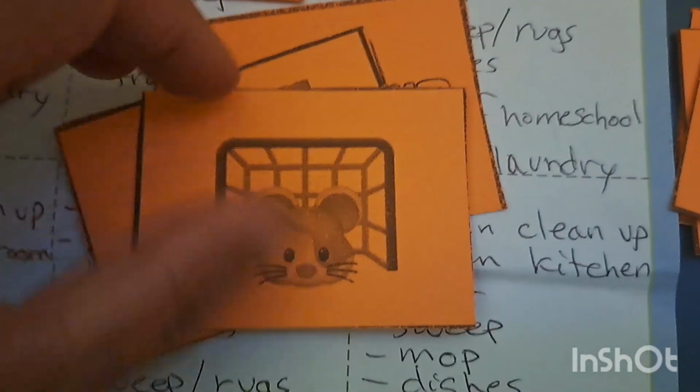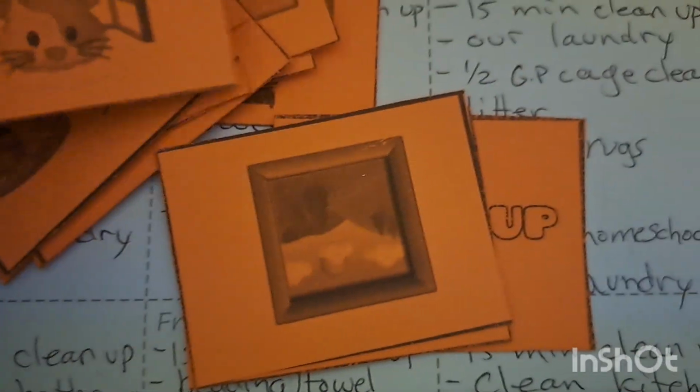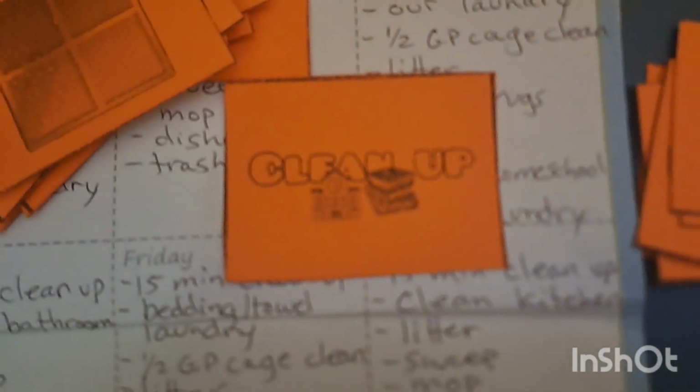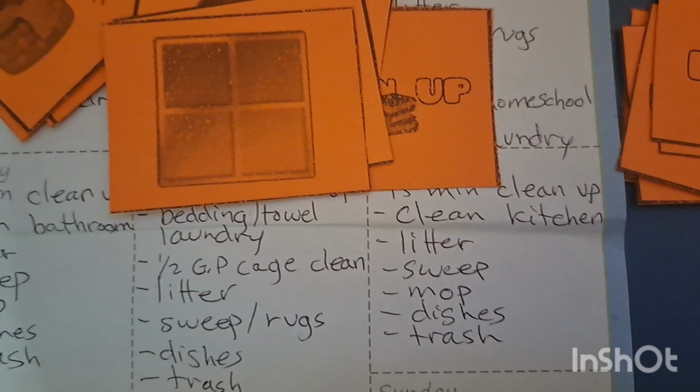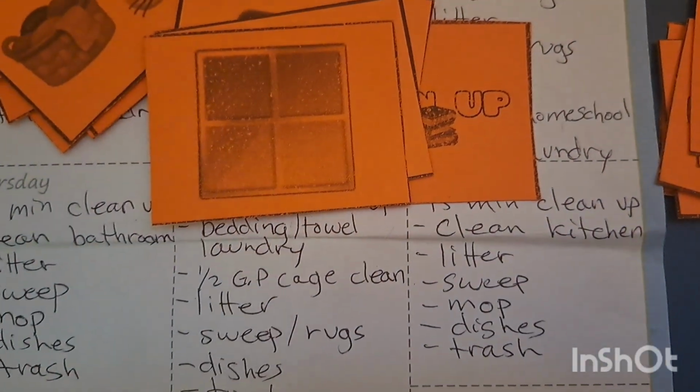But yeah, you can make simple little cards like this by using the emojis. And this one I did for the balcony. This is the window, and then clean up the homeschool area. So that's what I came up with as a cleaning schedule, that way we can stay on top of things. I just thought I would come on here and make a quick video for you all and share this idea.